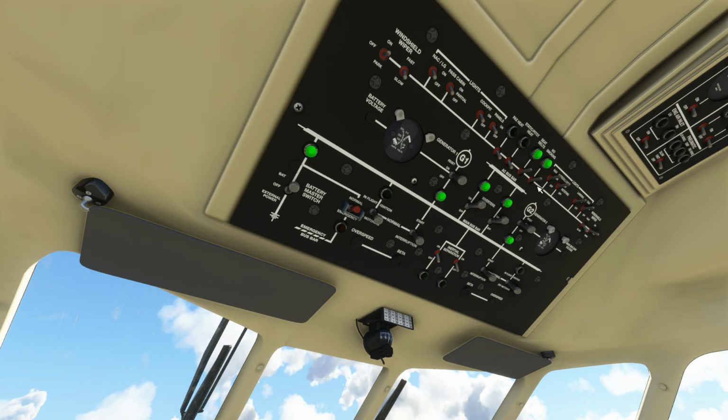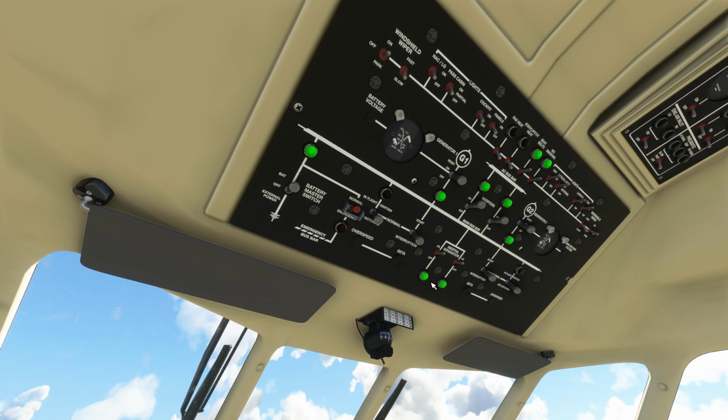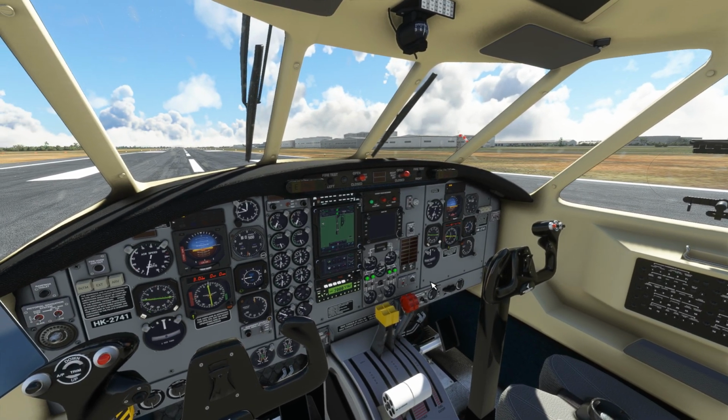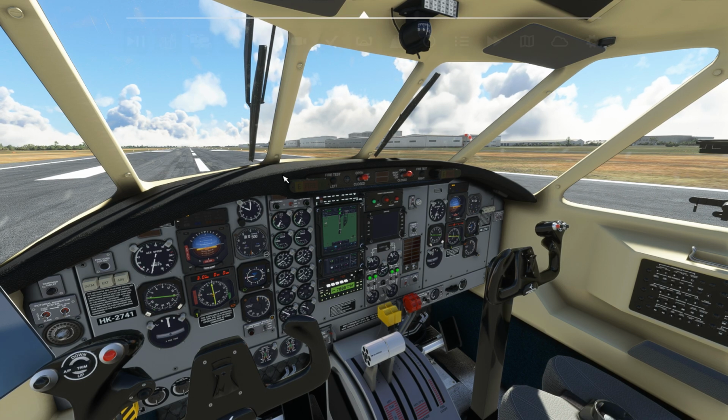Get our landing lights on. Passenger heat and static pitot heat we don't really need right now because it's pretty warm out here. That's it. We can get our inertial separators on as well. Generators are on. Everything else is looking good to go. Alright, let's get out of here. Switch on auto feather as well.